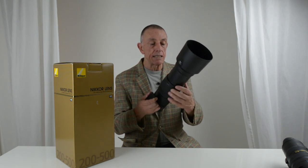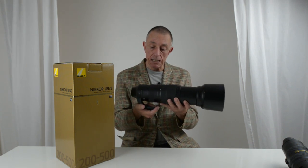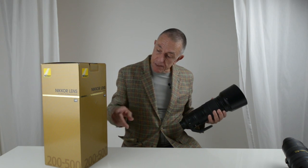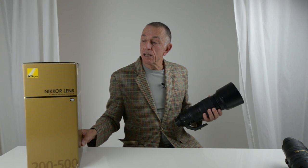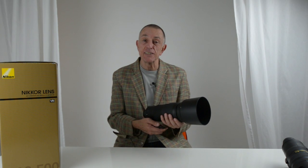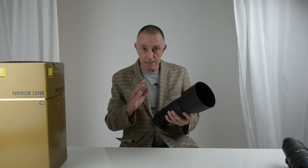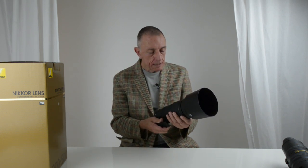That's it out at 500 millimeters, and as you can see, it's a fairly sizable piece of kit. The box sadly arrived damaged and dented, which I'm sure has very little to do with Nikon. I'm pretty confident it didn't leave China in that state. The German supplier must have kicked it around the shop a couple of times. However, the lens itself is in perfect condition, as you would expect.